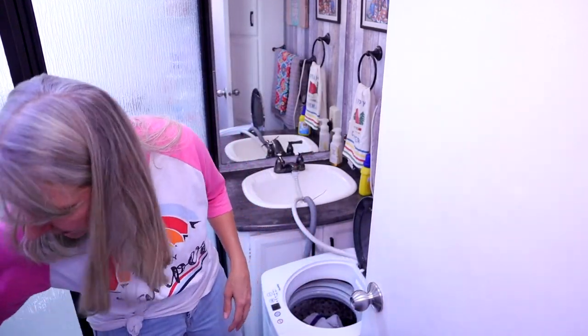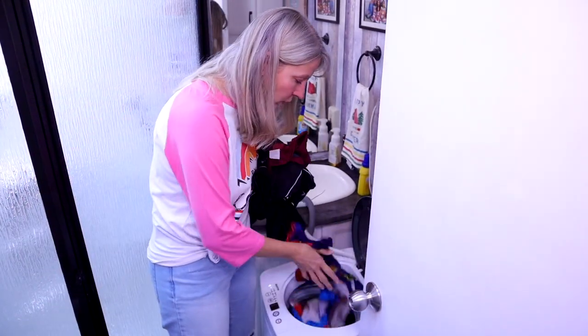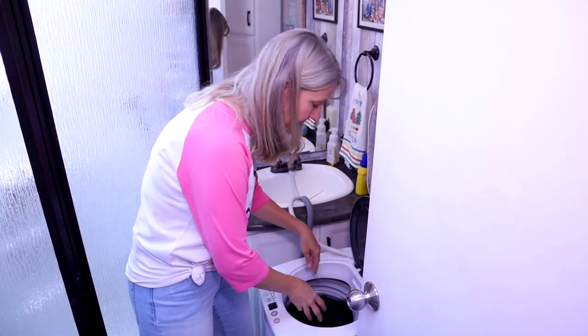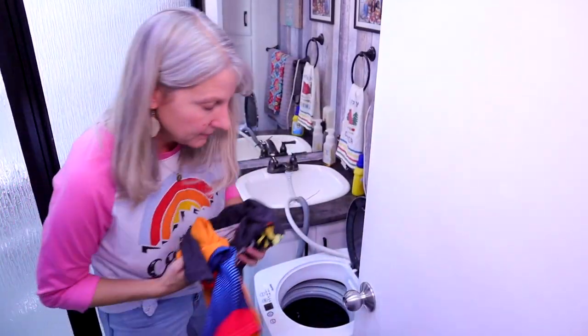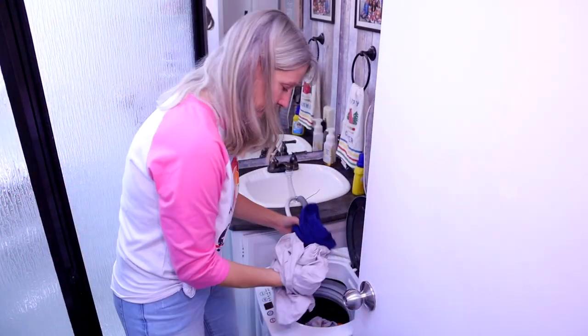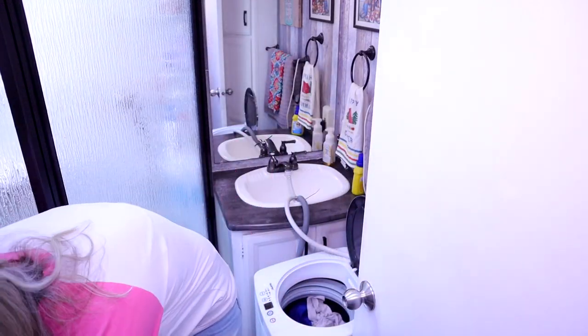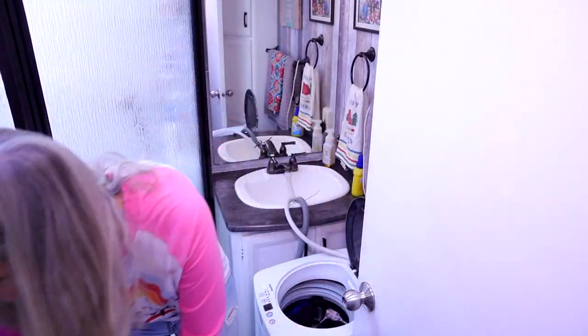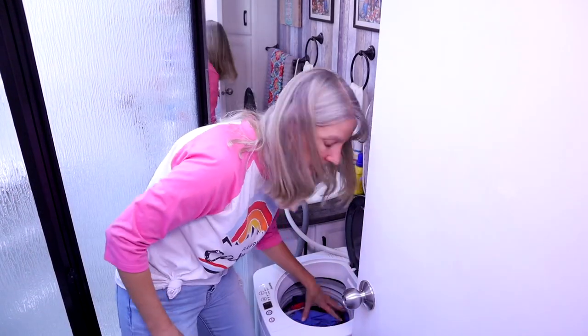All right, so we're already up to several pairs of shorts and all kinds of things. So we're still going. Swimsuits. Okay, lots of socks going in there. So you can see I'm still going.